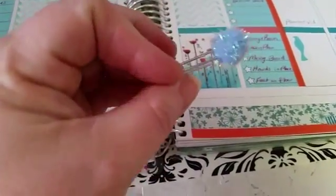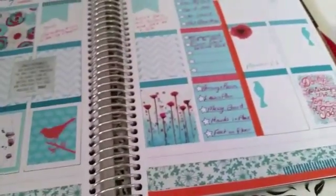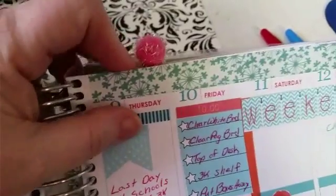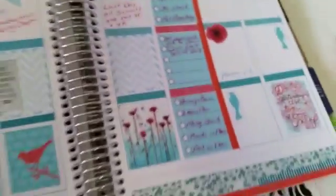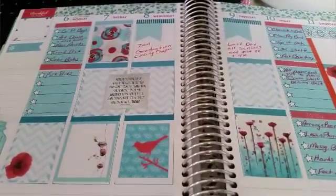And then this is just a pom-pom, and I just found an opening and I hot glued it. And I put in another one because a lot of times when I'm trying to get to my stickers, I have a hard time getting to them, and so I used another little clippy, and it brings me right to my stickers that I need to use from the Erin Condren. So yeah, better late than never on some of that newfangled stuff.